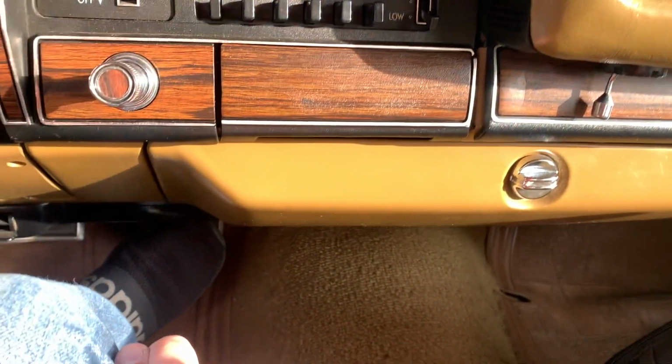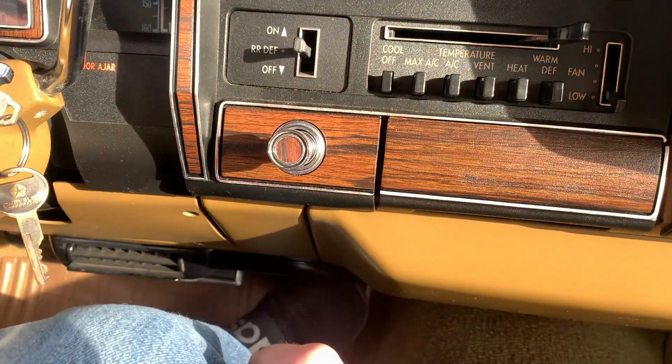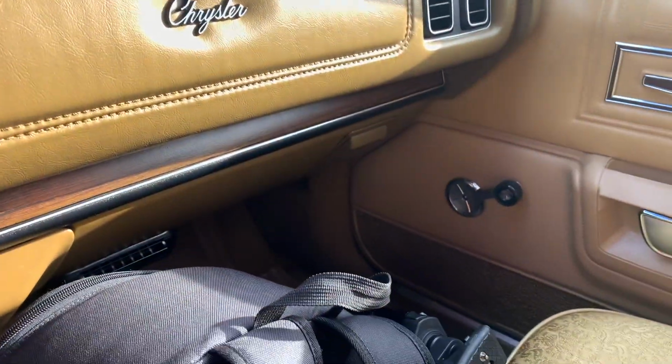I don't know if everybody's ever seen this, and I know this sounds ridiculous. Just hit the cigarette lighter while we're talking. We'll take it out. Ashtray over there. Each corner back there.